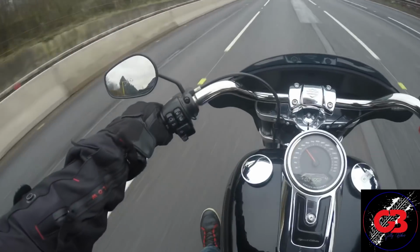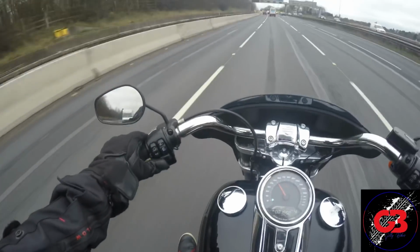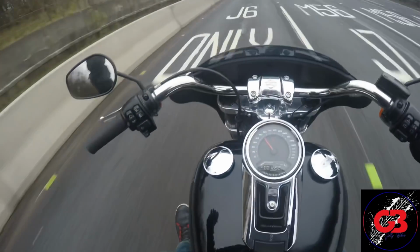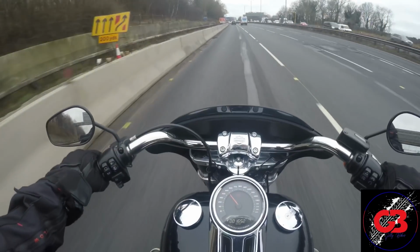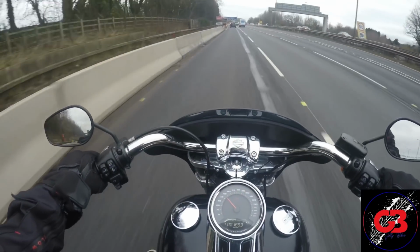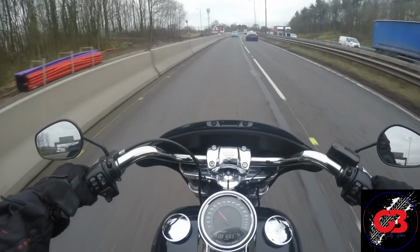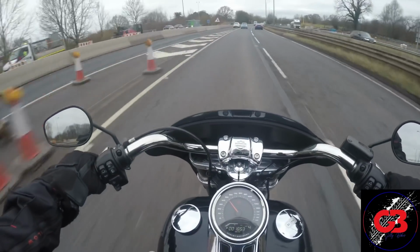But the whole experience, the whole feel of this bike is just, oh, it's sublime. Mrs. G is going to get my best couch moves later to try and sweeten her up so I can have one of these. That will do us for the motorway. I can't fault it so far.